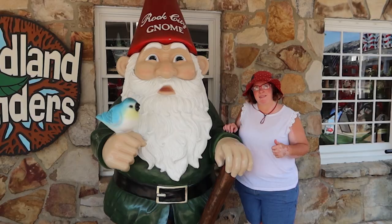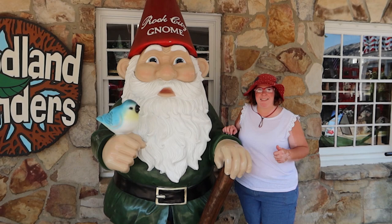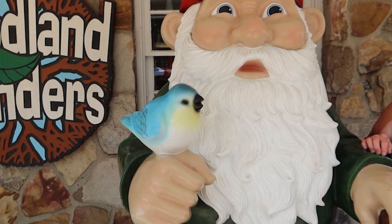They grow them gnomes huge here. I know, it's like the biggest one I've ever seen. He's got a cute little bluebird here. It's cute. And he's got a frog down below.